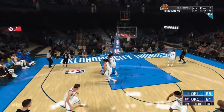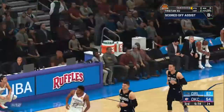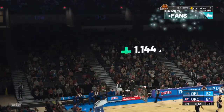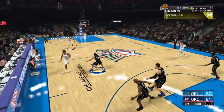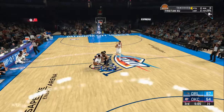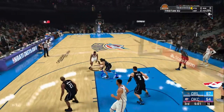To the inside. Banked in off the glass. Shea's got his second basket. Hard work inside on the basket. Shea silencing some of the doubters out there in terms of his effort. Guys, they're looking for a way to score here. Yeah, they've had a tough time taking the lid off.